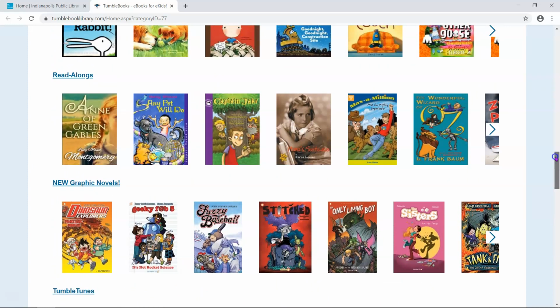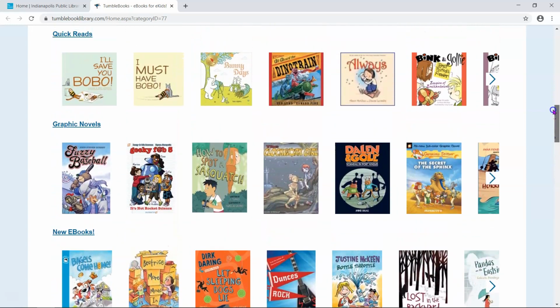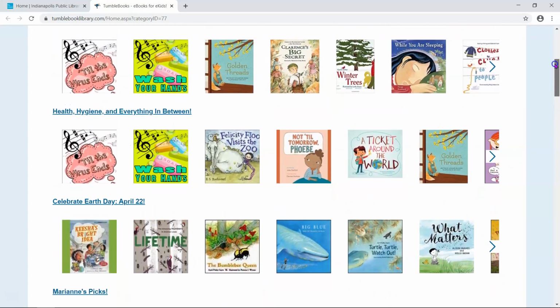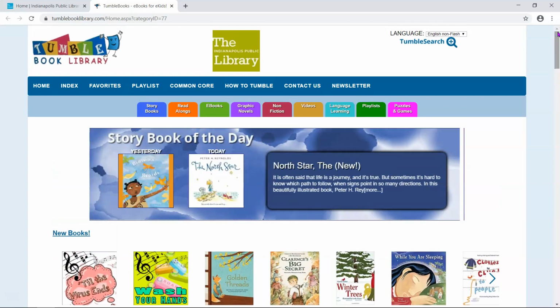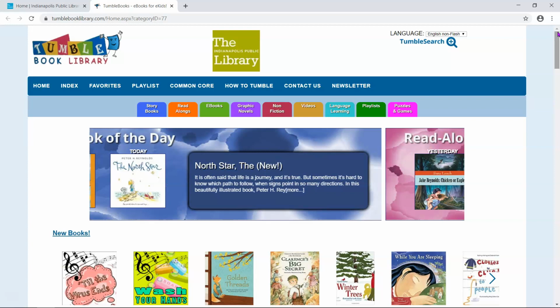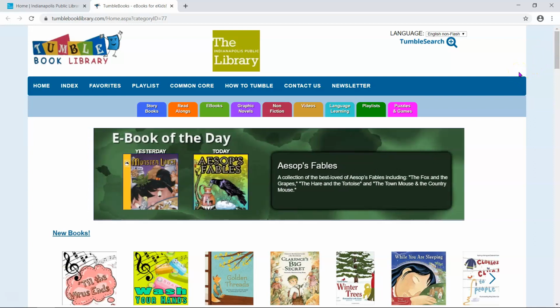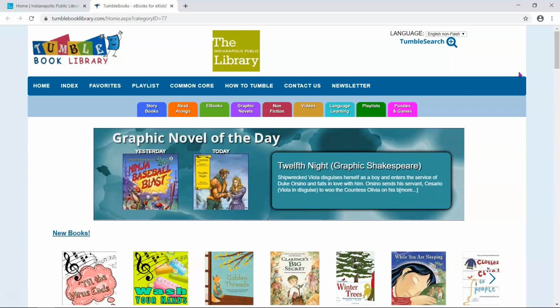Titles are curated for kids roughly from kindergarten through 6th grade, and as you can see as I'm scrolling through the homepage, there are a lot of different formats to choose from, so you're sure to find something that appeals to you, from animated talking picture books and read-along chapter books, to more classic ebooks, graphic novels, non-fiction titles, as well as National Geographic videos, books in Spanish and French, puzzles and games, book quizzes.